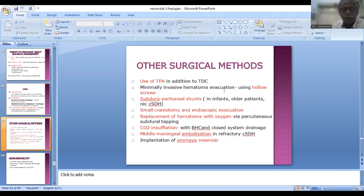Other surgical methods: you can use TPA in addition to twist drill craniostomy. We can go for minimally invasive hematoma evacuation using hollow screws. The literature describes many procedures that we may not do in our practice, like subdural-peritoneal shunts. Sometimes we may need a small craniotomy or endoscopic evacuation. Another thing is replacement of the hematoma with air via percutaneous subdural tapping. There are also questions about carbon dioxide insufflation, which can be combined with burr hole craniostomy and closed system drainage. We can do middle meningeal artery embolization in refractory cases of chronic subdural hematoma. We can even use implantation of Ommaya reservoirs.